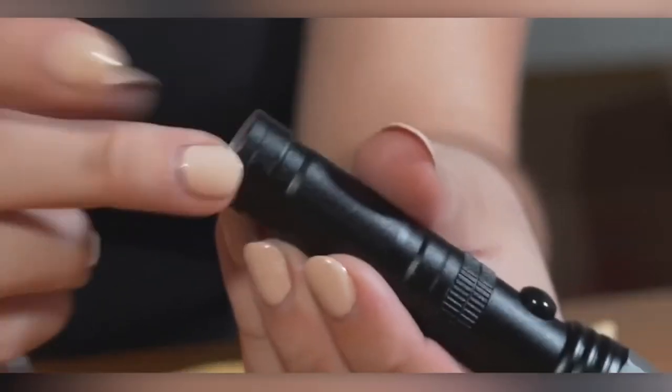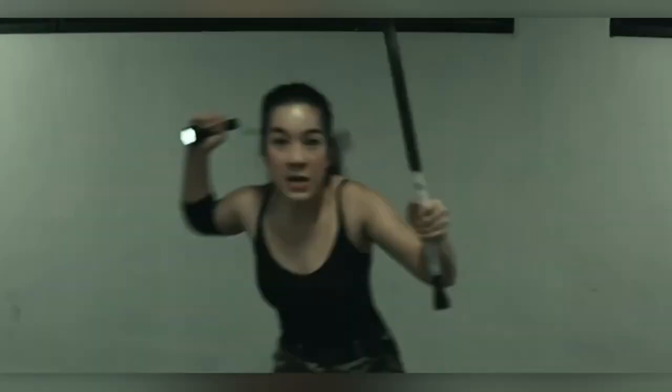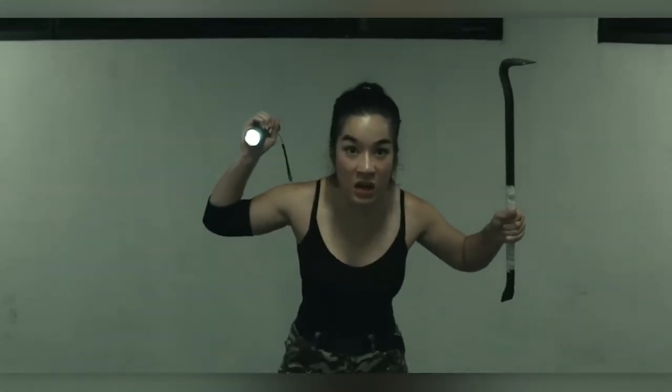This product will easily withstand about 20 years of storage. And in order to activate it and get a 100% charged battery, you just have to open the cap and hold it underwater for a minute.